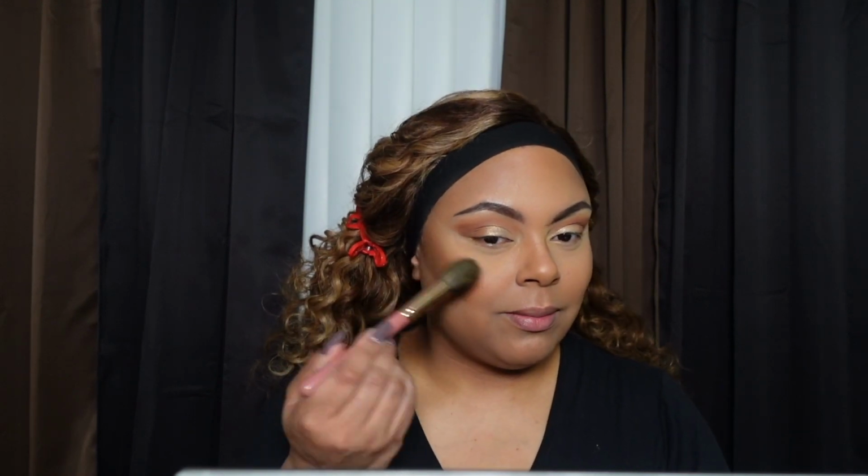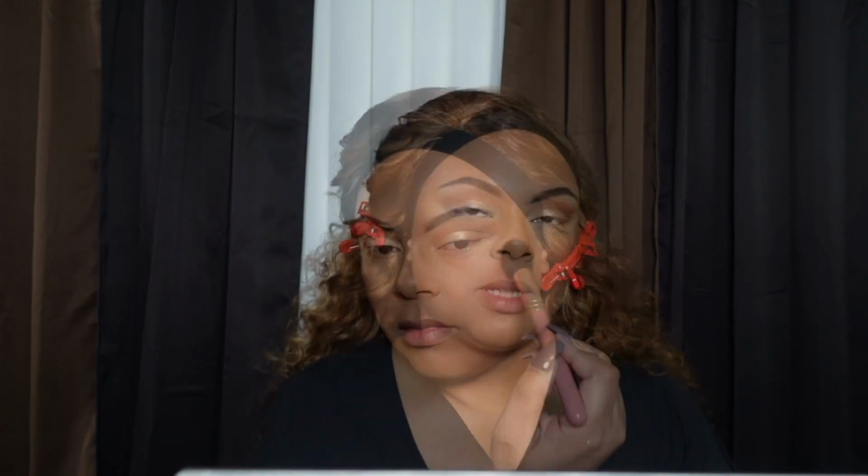And I'm not going to go ham like I normally do. Just a light touch, because a lot comes off on the brush. But it's such a pretty color. Can't help but to dip into it some more, you see? I'm gonna spray my face. I don't have a Black owned brand setting spray real quick, so let me do that.